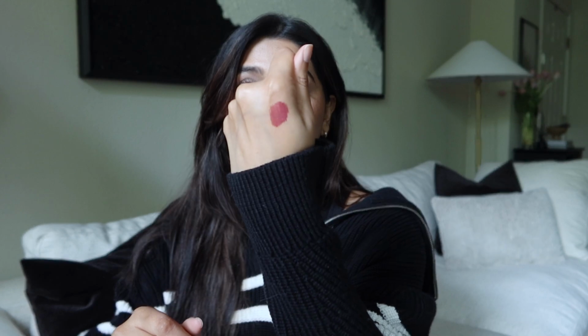The color is really, really pretty. This is how the shade looks. It's so pretty, right up my alley and everything. But unfortunately, this just did not work for me, and I would not recommend it. But then again, to each their own, and I definitely don't want to talk bad about a brand, but I do have to be honest with you.